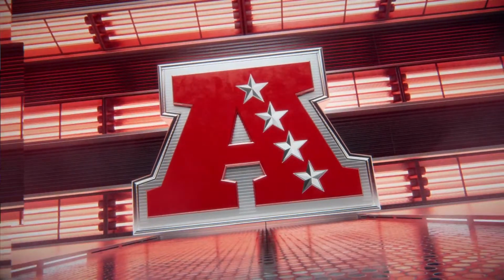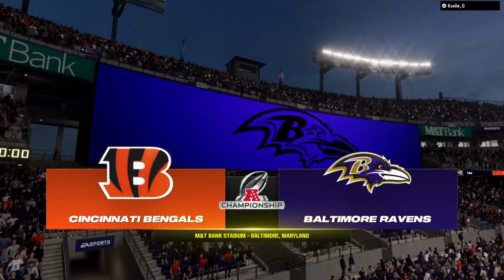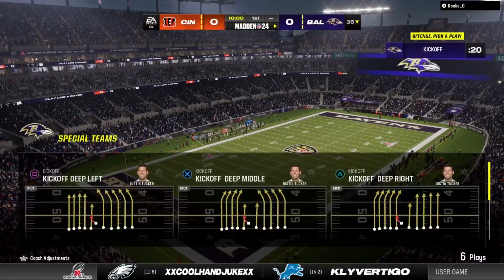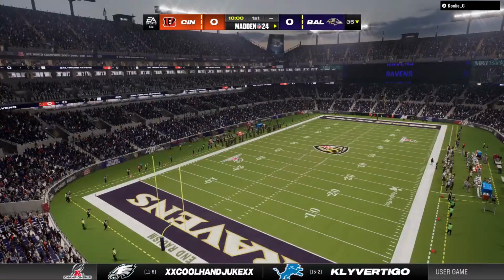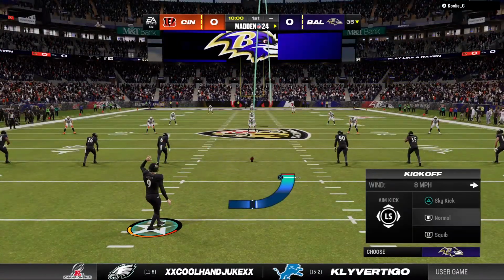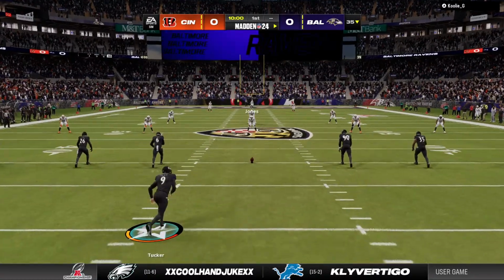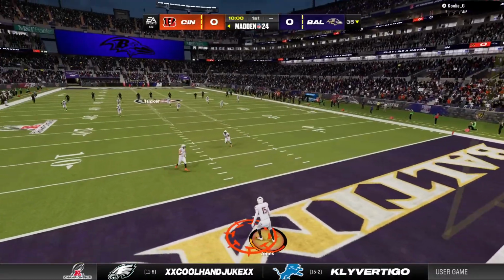EA Sports coverage of the NFL playoffs brings us to the home of the Ravens. Sold out M&T Bank Stadium in Baltimore, Maryland. Straight ahead, a clash to decide the AFC's representative in the Super Bowl. And it should be a great one, as it'll be the Cincinnati Bengals taking on the Baltimore Ravens, for the right to take a trip to Las Vegas for a star-studded Super Bowl 58.